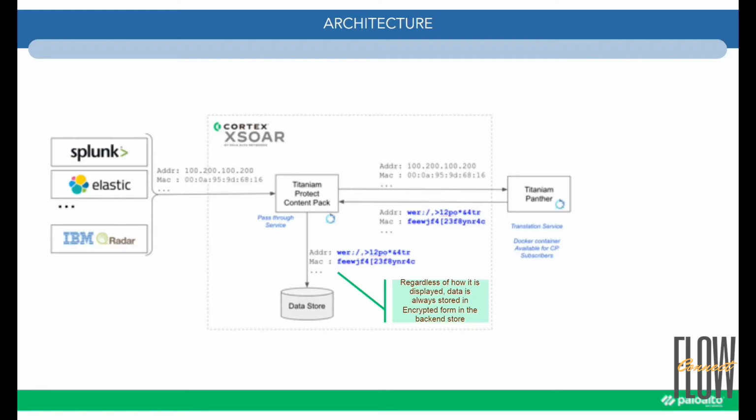Let me see if there's any other question I want to answer. Yeah, sorry, this is my own question. Go ahead. So it's leveraging the over 700 integrations in Cortex XSOAR that are already pre-built, right?